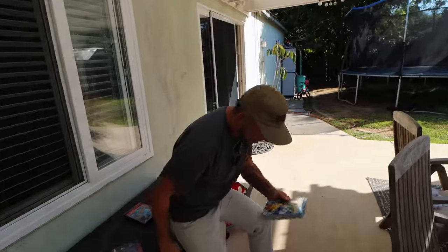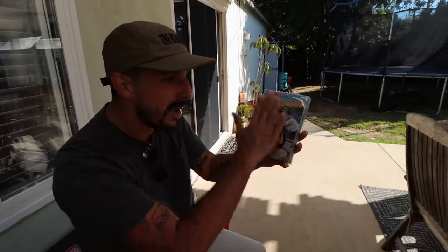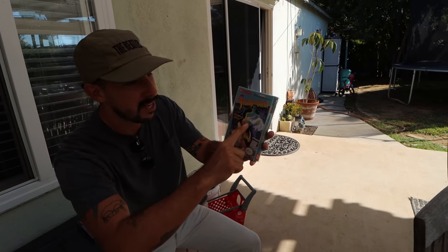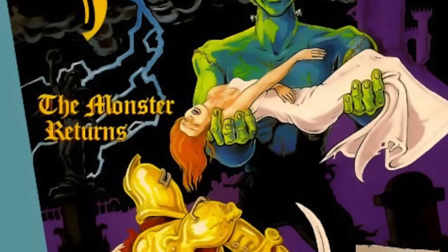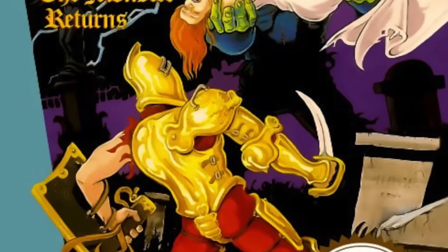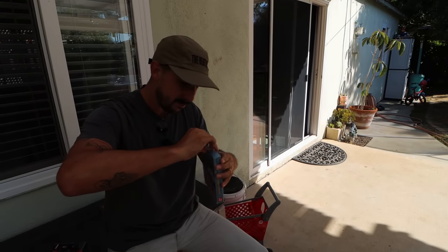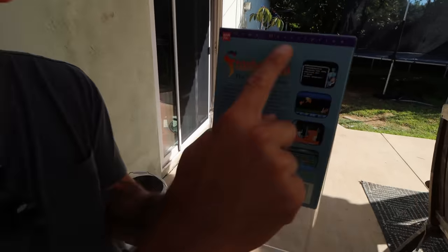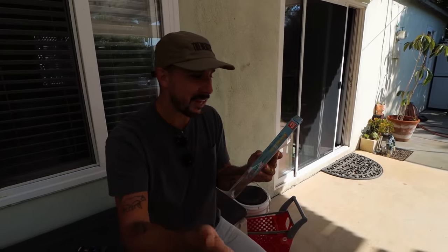Wow. If you look at this game, it's almost like Ghosts and Goblins looking the way it looks on the cover art. You got Frankenstein himself, which I'll explain. Frankenstein himself, holding the princess, taking her captive. I never really looked at this. Frankenstein the Monster Returns as far as the box art. You know what else is interesting? If you look at this, I promise, Ricky, I won't ruin your games. It says game description. That's interesting that it's like calling it out. Like, we all know this is the game description, but it's explaining on the back.